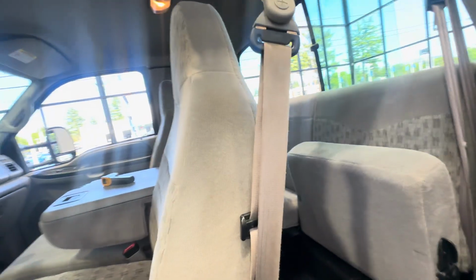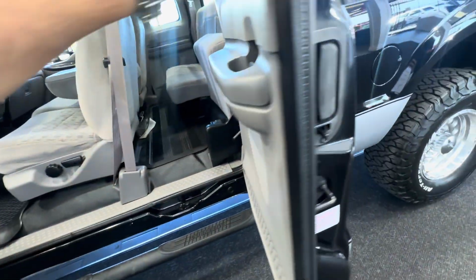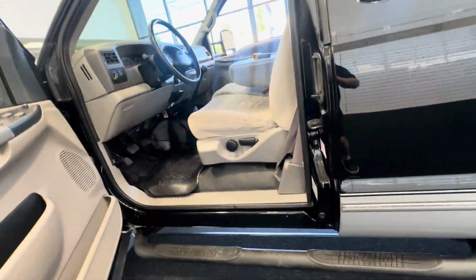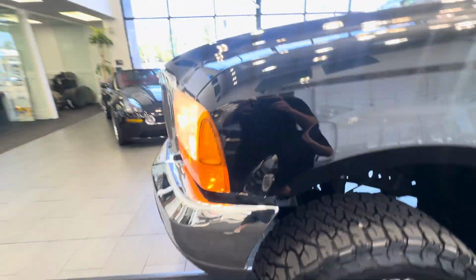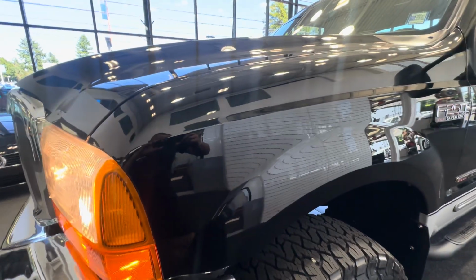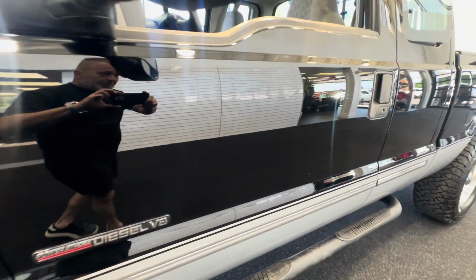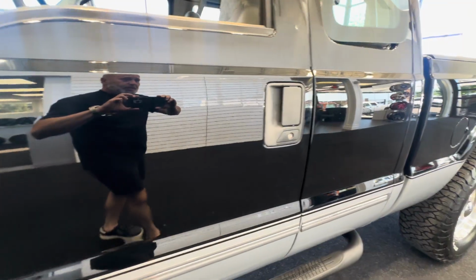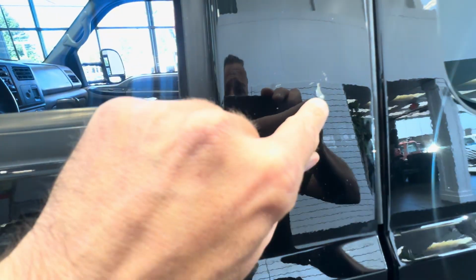We did the inside here. What else? Take a look out there. We got running boards. Love the two-tone paint. Let's pop the hood. Take a look under the engine. But I'm gonna walk by here as well. When I say there's no rock chips, I'm gonna point out anything that I see. This is the original paint that is in excellent condition. So that's one rock chip that needs to be touched up.